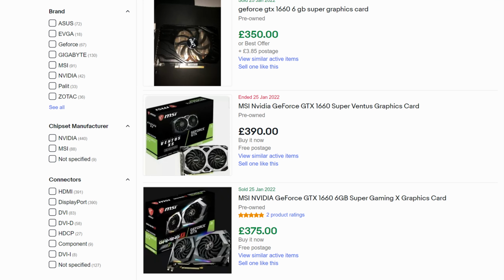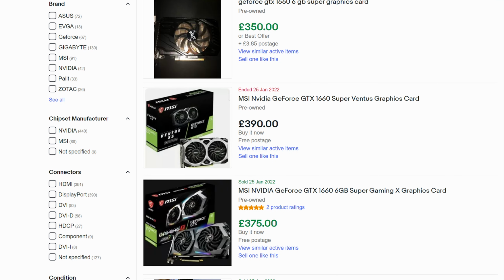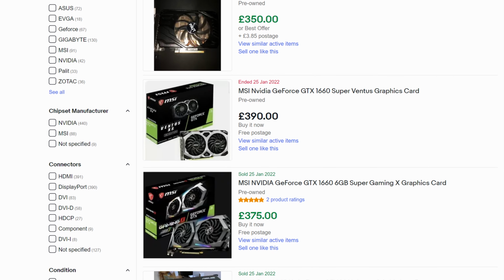Without it though, we did expect maybe a little bit more in pure rasterization performance, especially when comparing to the Turing-based 16 series cards. Kind of finding it a tough one to recommend if you're looking for an upgrade path from the 16 series, unless ray tracing and DLSS is absolutely vital for you.